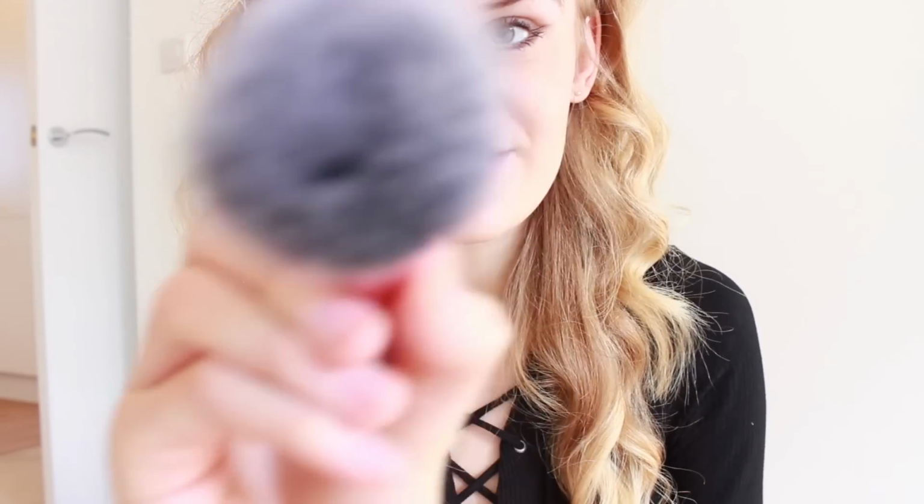Again, I'll do the contour first, okay? And you've got very nice bone structure, so it's going to make it easy for me to follow the natural contours of your face. So if you'd just like to do this for me a second. I know it looks silly, but just bear with me, okay? And again, this has been sanitised, it's very fluffy. If you'd just like to have a feel just before I use it. Okay, that feel fine?